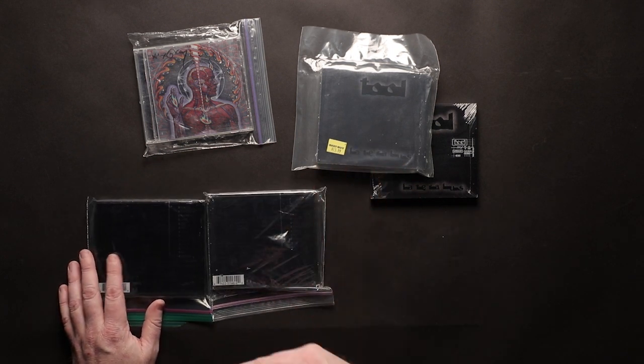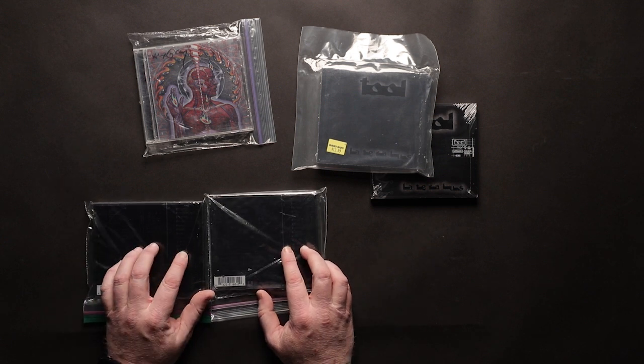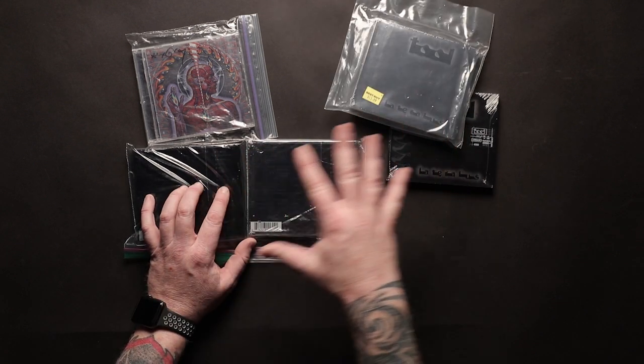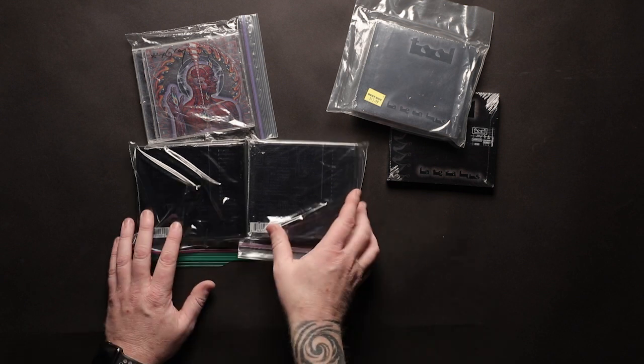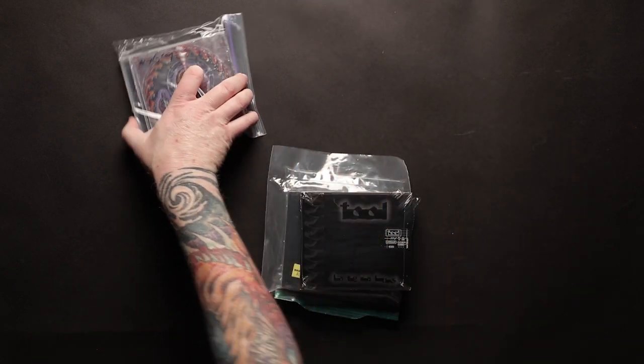A good thing to know, and some people know this, some people don't: the original version was misspelled, was Lateralis with an IS at the end instead of the US. So I have both versions, sealed and open, with the spelling error. Again, major nerd, I'm okay with that. So I have those copies there.